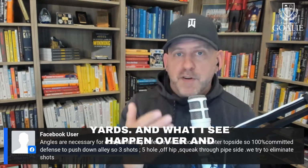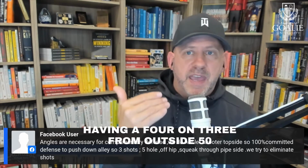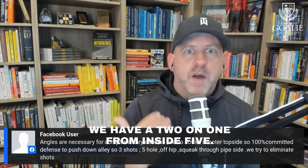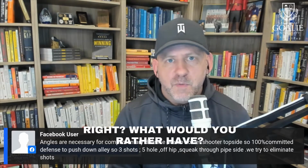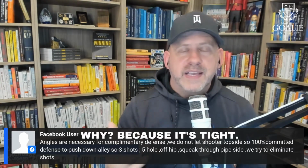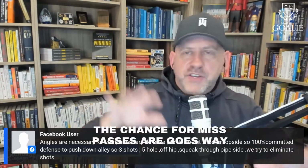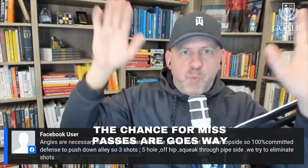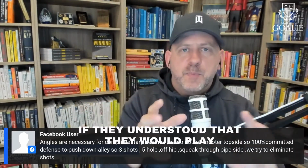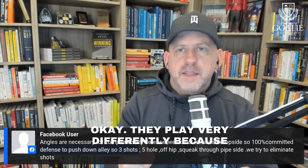And what I see happen over and over again is that instead of having a 4-on-3 from outside 15 yards, we have a 2-on-1 from inside 5, right? What would you rather have? I would rather have the 4-on-3 from within 15 yards. Why? Because it's tight, the slides are shorter, and the chance for missed passes goes way up massively. And the defense, if they understood that, they would play very differently.